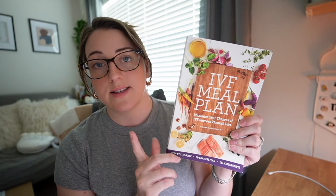The other thing that I got is the IVF meal plan book. I actually really like a lot of the ingredients and the recipes in here. It's a 4-week diet for your IVF retrieval, and so far I haven't really done it because we're not up to the retrieval point yet, but I've started cutting back on a few things like carbs. I'm trying to cut back on refined sugars, like candies and chocolates, things like that.